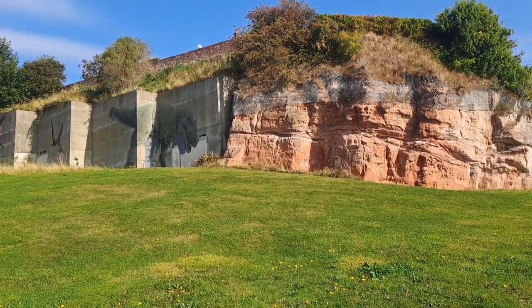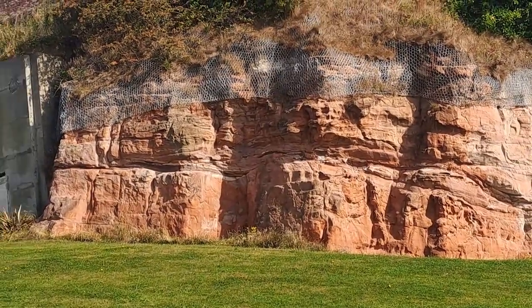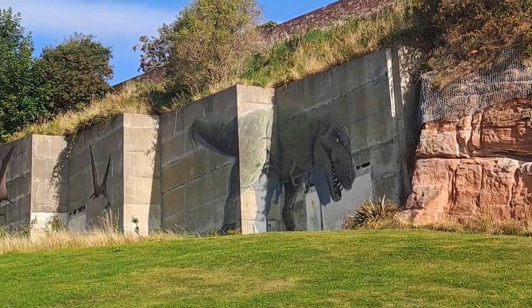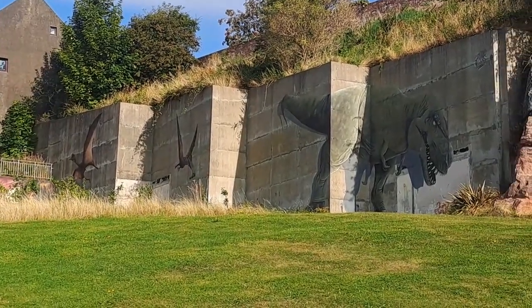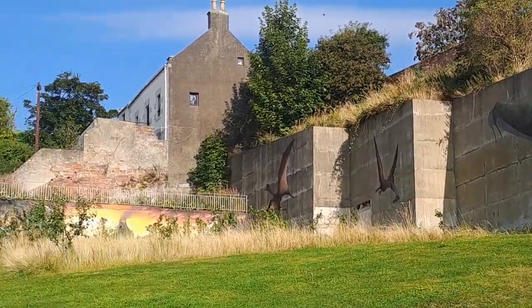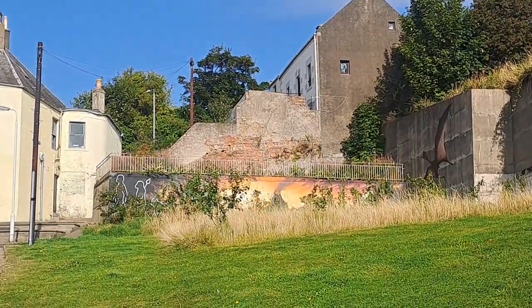Oh my God, look at this! I don't know whether we can see it any closer. We've got some lovely exposed, I think it's red sandstone there. I'll check, and look, there are dinosaurs. There's a T-Rex, and there are some pterosaurs as well, which of course are not dinosaurs, they're prehistoric animals. And there's some volcano scene. There's some prehistoric man.